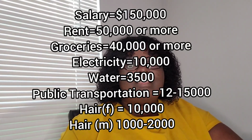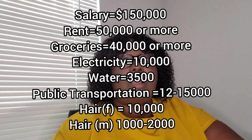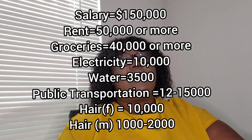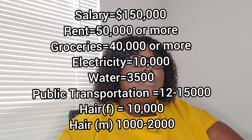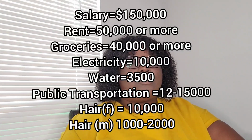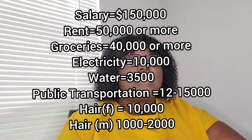To get your hair done as a female in Jamaica, let's say about $7,000. And that's separate from purchasing the hair. So let's say about $10,000 to do your hair on a monthly basis. As a male, I think right now to get a haircut is like between $1,000 to $2,000 Jamaican dollars, depending once again on where you are located. So that's just that. So let's say at least $150,000 as your pay, and those are the other things that you'll be taking out of your salary.